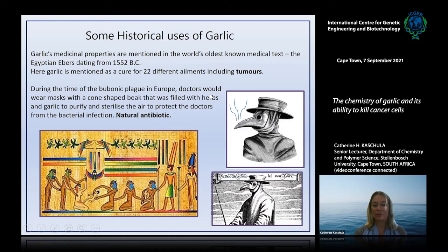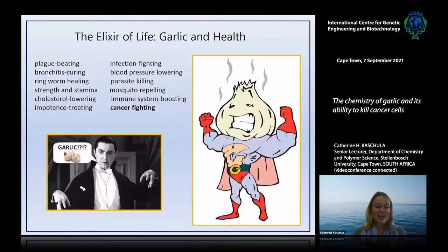Also, during the time of the bubonic plague, doctors would wear masks with cone-shaped beaks, which were filled with herbs and garlic, to purify and sterilize the air to protect them from the Black Plague. We know today that garlic is a natural antibiotic. So garlic is indeed said to be the elixir of life.